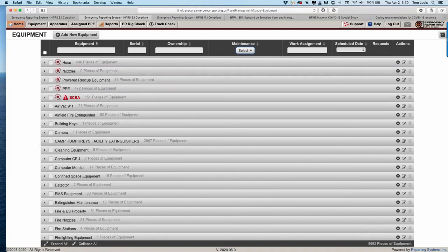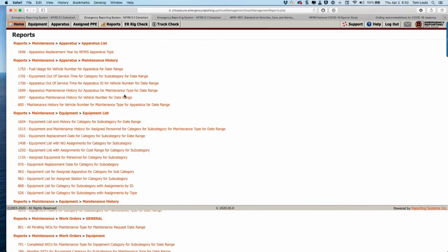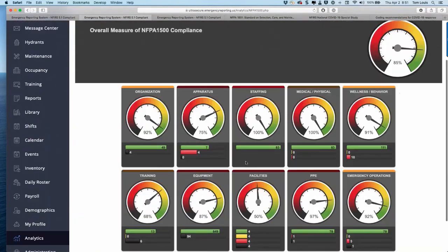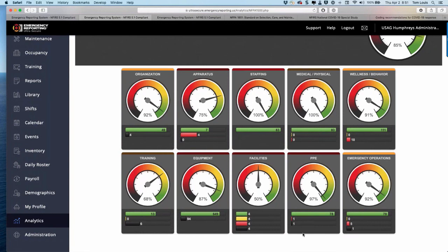And then last but not least, analyzing it through both reports, of which we have some really great ones for the maintenance module, and particularly for PPE as well. Again, it's not PPE isolated because PPE is a category, but certainly to be able to adhere to 1851, if you look at that standard, these reports will help you with that very nicely. And then the ability to use a data visualization tool like Safety Analytics to quickly access and manage your PPE even more effectively by ensemble, by person, and then by a gauge that lets you see the state of your personnel's PPE. So with that, we'll open it up to questions.